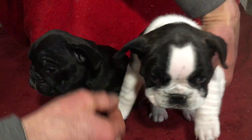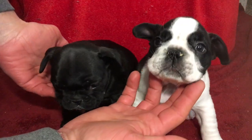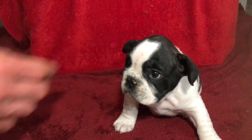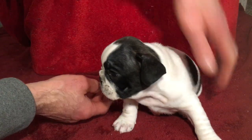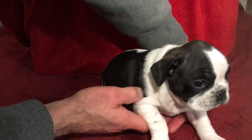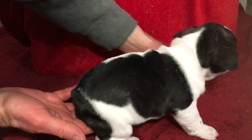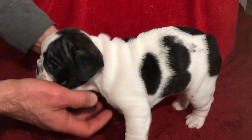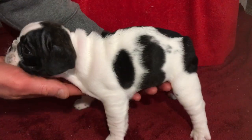This little girl is black and white pied. It's got a nice little, nice compact structure.